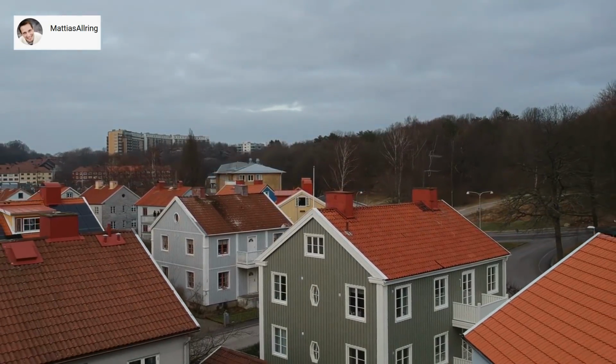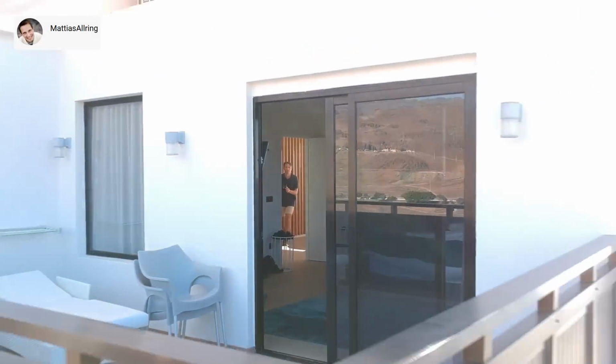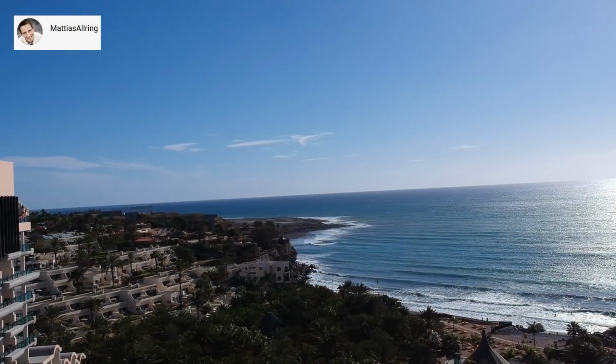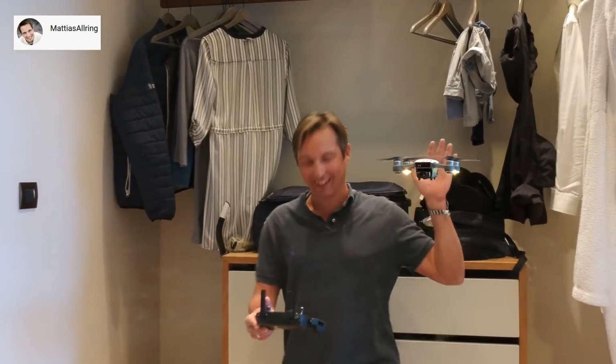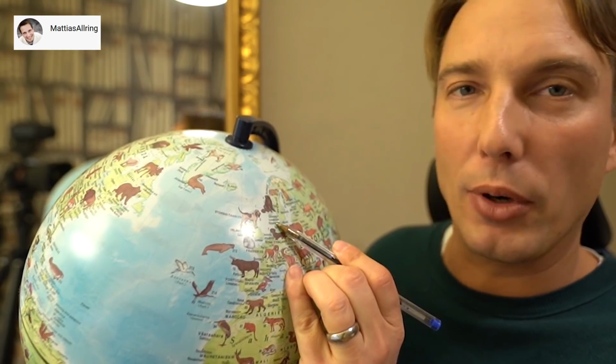And now we will go from Sweden on holiday down to the Canary Islands, which is a Spanish island group just outside of Morocco. And now we are done flying, and the drone will fly from Sweden over here, Gothenburg, all the way to Denmark, just next to it.